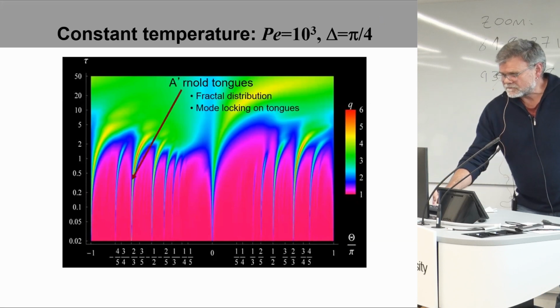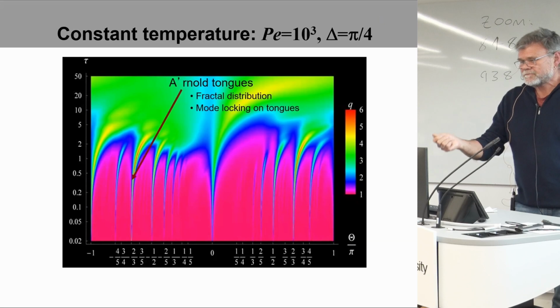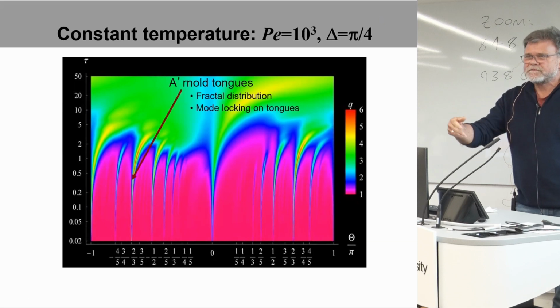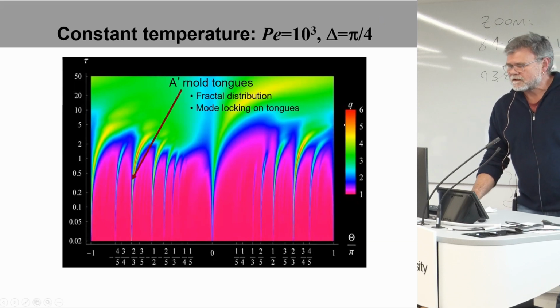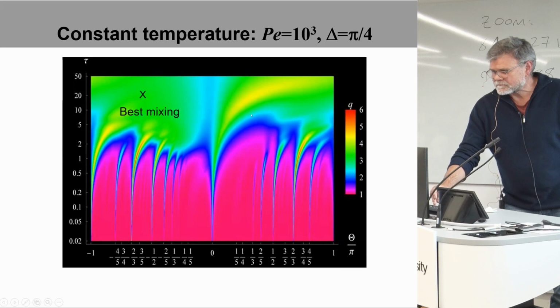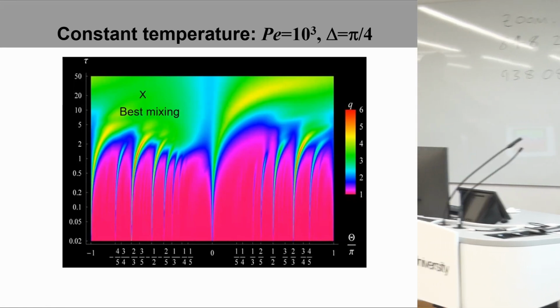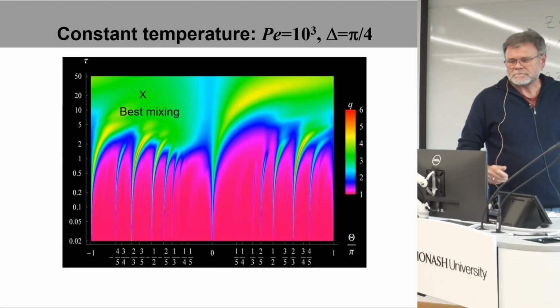And so we can see on these things here called Arnold tongues, they're fractally distributed, and they're on ratios of integers. That's where all those things happen. And on these so-called tongues we get mode locking. I'll show you what that means in just a minute. The best mixing for this particular set of parameters occurred roughly up there.